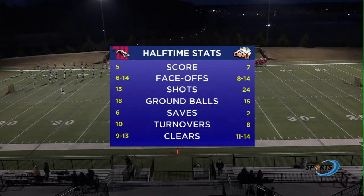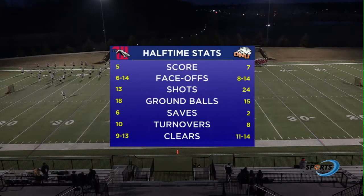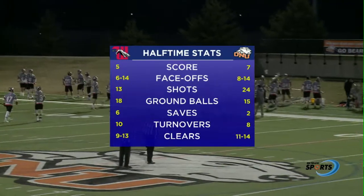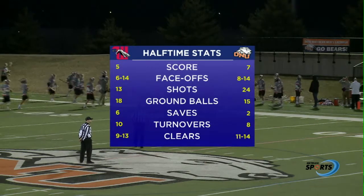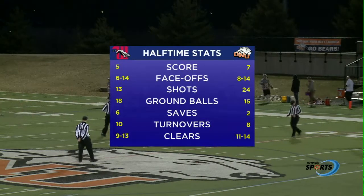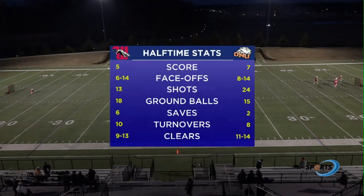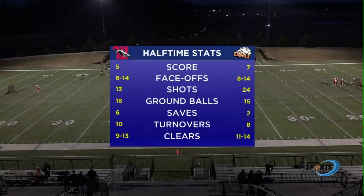Tom, as you look at this, what stands out to you? Shots taken by ONU, almost doubling up the Wittenberg shots, 24-13 advantage. Everything else pretty close. Face-offs, 6 out of 14 for Wittenberg, 8 for 14 for Ohio Northern. Ground balls, Wittenberg has a slight advantage, 18-15 over ONU. Saves, Wittenberg with 6, but again, when you go with those shots taken on goal, you expect to have more saves. 6 for Wittenberg, 2 for Ohio Northern.